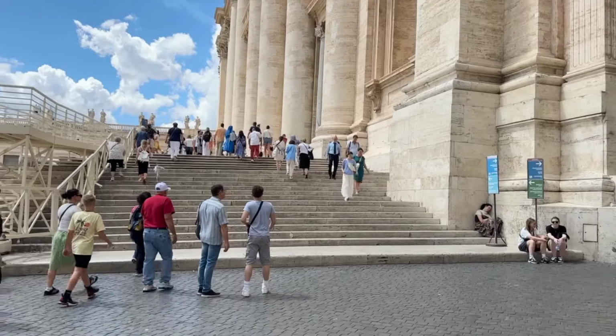What I'm going to do is first climb the dome, because at the end of the dome climb, when we come down, we pop out into St. Peter's Basilica. So I'm not going to spend my time inside the Basilica first. I'm going to climb the dome first, but you can do it either way. You can go into the Basilica, walk around, climb the dome, come back down, spend more time in the Basilica if you want, or just leave.